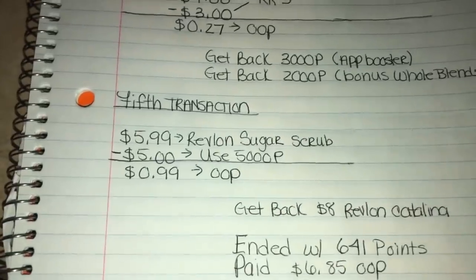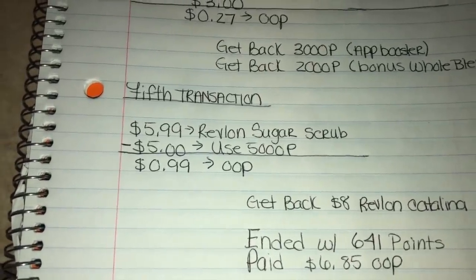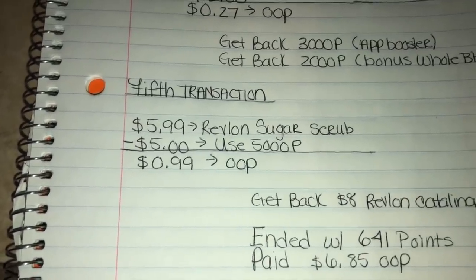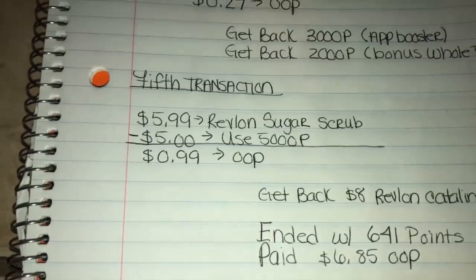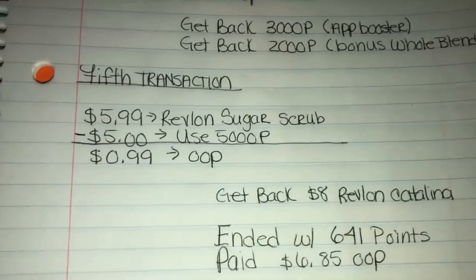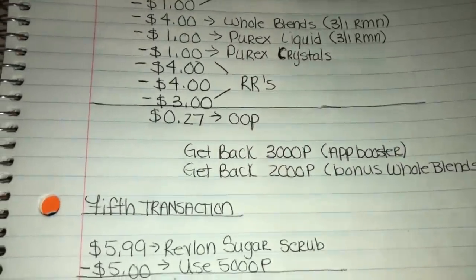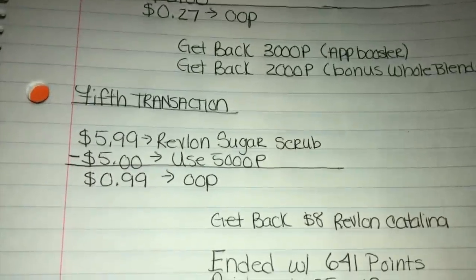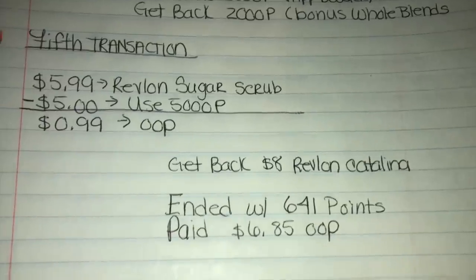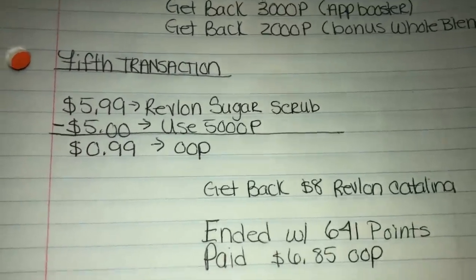In the 5th transaction, I picked up the Revlon Sugar Scrub, and for some reason, the Revlon Sugar Scrub in my area doesn't count towards tax because the register picks it up as a food item. I guess because it has sugar on it. That's so weird. So $5.99. I used the 5,000 points that I just got back from the 4th transaction, right? And I got back that $8 Revlon Catalina, and it's good on Revlon as well as Almay. So I paid 99 cents out of pocket.